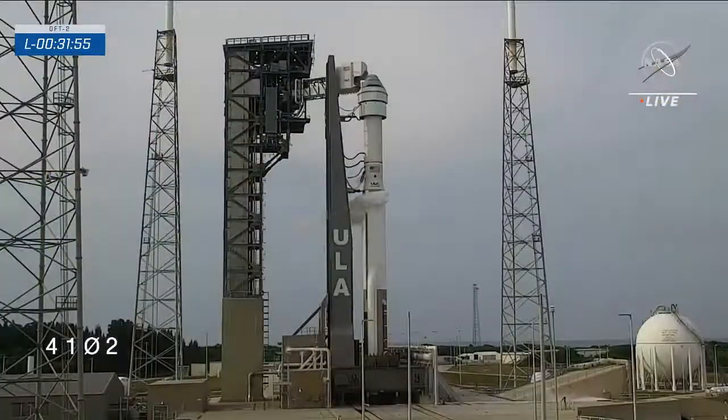We remain in the final built-in hold as we continue to prepare for liftoff. There are a few activities still ahead of us today. The blue team is now clearing the tower and clearing the pad, and final preparations for launch are underway as we prepare the vehicle's propulsion and hydraulic systems for flight.